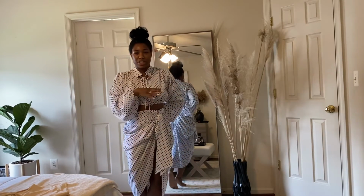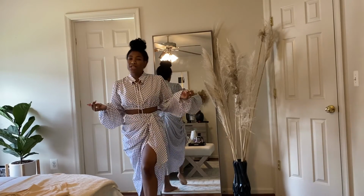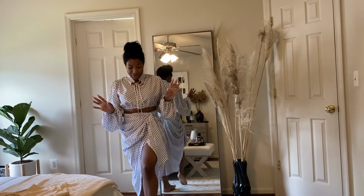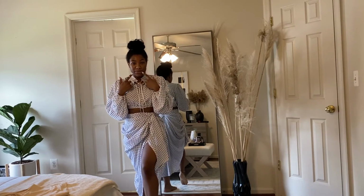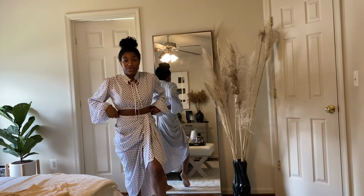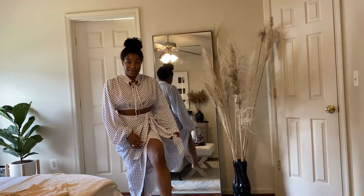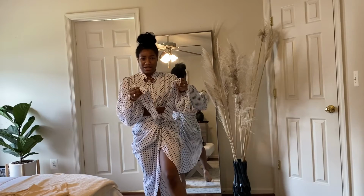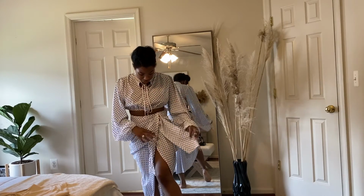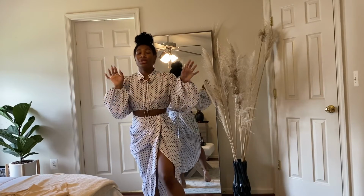I feel like I would want to see this in a different color wave other than the polka dots. But I feel like the polka dots are cute. The polka dots are definitely giving with a red lip. Oh my God. This skirt is very similar to the other one. Very ruchy with the deep split. The difference is this has the detailing right here where it just kind of hangs. But I think this is so cute.